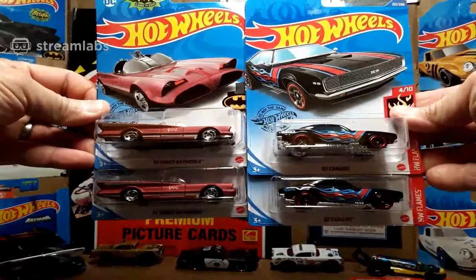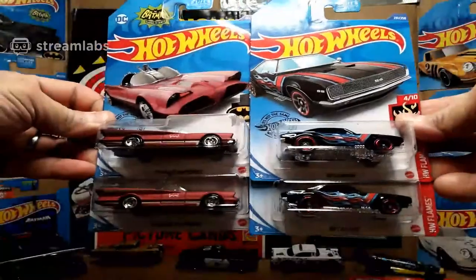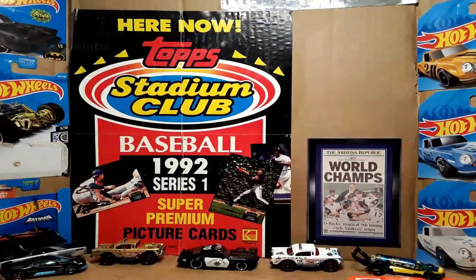Batmobile and the Black Camaro. Edison and I got lucky and went to Kroger, and they had a brand new display.